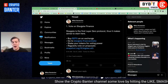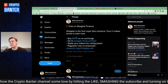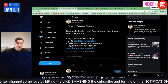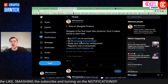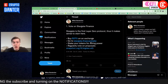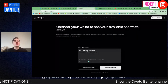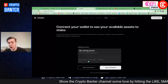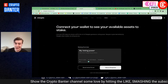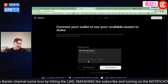What this means I would personally do is buy Stargate on an exchange. It can be Binance, it can be a DEX, wherever Stargate's listed, buy it, bridge it to your wallet, go to stargate.finance/stake. This is their staking pool, and actually stake your tokens. Now, you don't need to do this with a lot of money. You can literally do this with $5 or $10. I'm not saying to invest thousands. Of course, you can if you want. And to be completely honest with you guys, I kind of like Stargate, and I am putting thousands in because I do really like the project, but that's on a separate note.